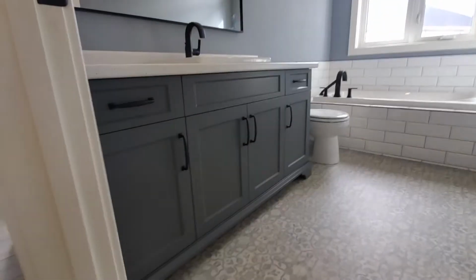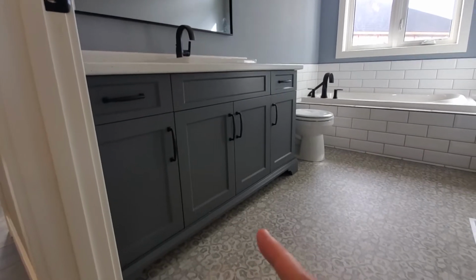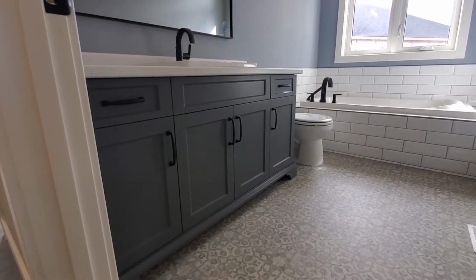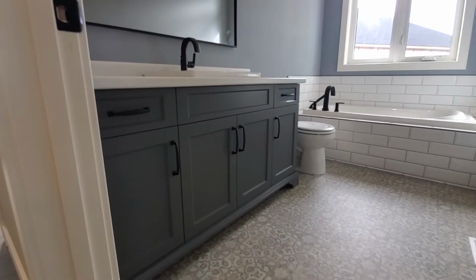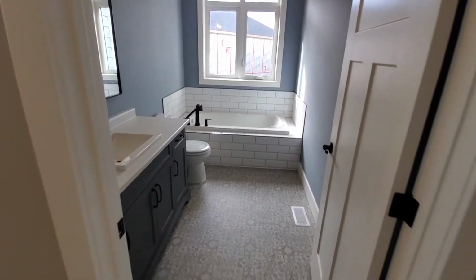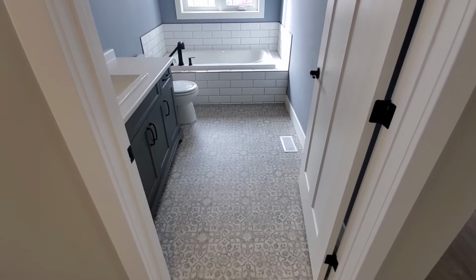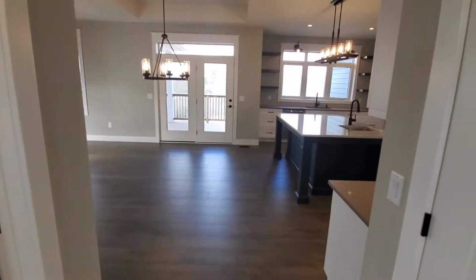And then the vanity is this sort of grayish kind of blue color, which is really cool. And then we've got this furniture style bottom here on the bottom of the vanity, which kind of gives it more of a custom look, even though it's very much a sort of standard cabinet setup. Laminate countertop there as well. Flooring here is a vinyl, but it's sort of made to look like a really cool tile, and it's kind of funky, so that's neat there as well.